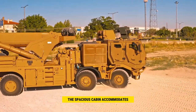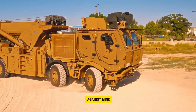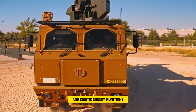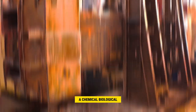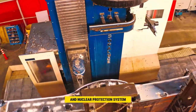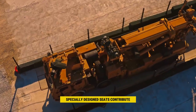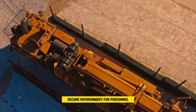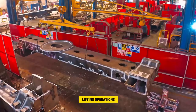The spacious cabin accommodates 4 people comfortably, providing high-level protection against mines, improvised explosive devices, and kinetic energy munitions. Safety features include a 5-point seatbelt, a chemical, biological, radiological, and nuclear protection system, as well as a fire extinguishing and explosion suppression system. Specially designed seats contribute to creating a secure environment for personnel. The MPARC boasts 3 cable winches for effective rescue and lifting operations.